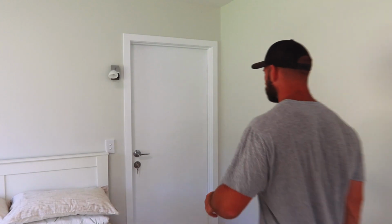But anyway, that's enough about this room. We've also got a bathroom and a great storage cupboard down the end. But now I want to take you next door, so come with me.